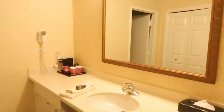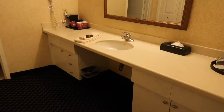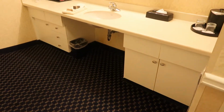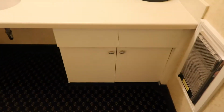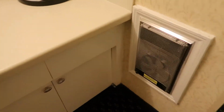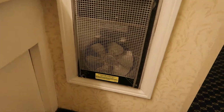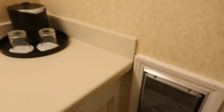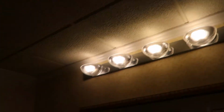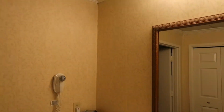Let me get the light on. I haven't looked at this yet. We just dropped our bags and I said, "Don't forget, I gotta do the tour, don't make a mess." Is this like a heater or something? I don't know what that is. This building is old. It was so pretty when we drove up. I wonder how old it really is.